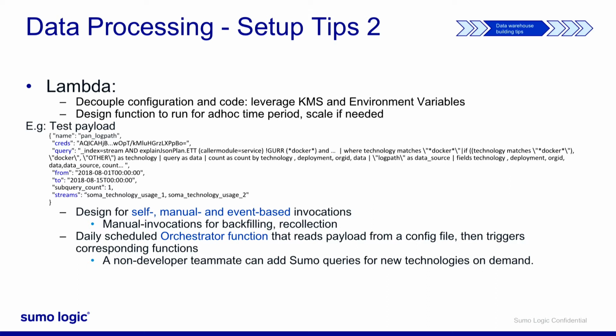All flows run on a daily basis. The last tip is, once you have multiple configuration snippets like that, it's good to have some sort of orchestrator functions that ingest the payload and then invoke other functions that actually handle the work. Now, the upside of that is, like Angad, he's very well versed in Sumo queries. He can just come up with a query and add it into a config file, and the flow just picks up from there.